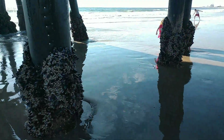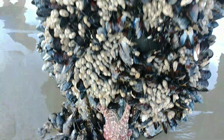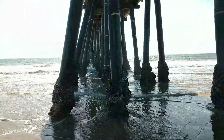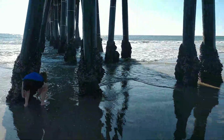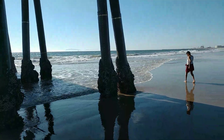Where did that starfish go? Oh, here it is. Wait, let me get this. Here, watch out. No, leave it. Okay, there's this big starfish right there. Look at all the mussels. They're cool. Mussels on every pylon under the pier. It's really good. You can pick and eat mussels on the ones that end in R. So, people come down here all the time.